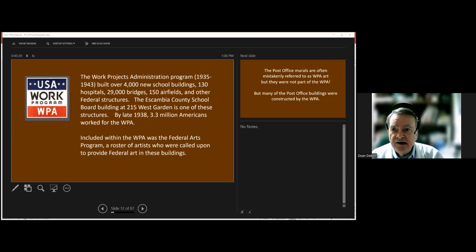The Federal Arts Program was housed within the Works Projects Administration, WPA, which was the arm of the federal government that built, in 8 years of operation, 4,000 new school buildings, 130 hospitals, 29,000 bridges, 150 airfields, and many other federal structures. The Escambia County School Board building at 215 West Garden Street was one of these that recently was torn down. The property was sold and that building was torn down.